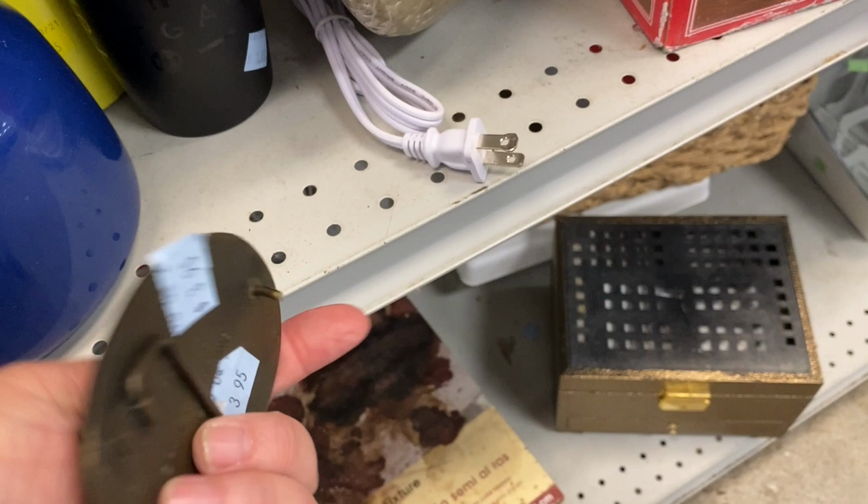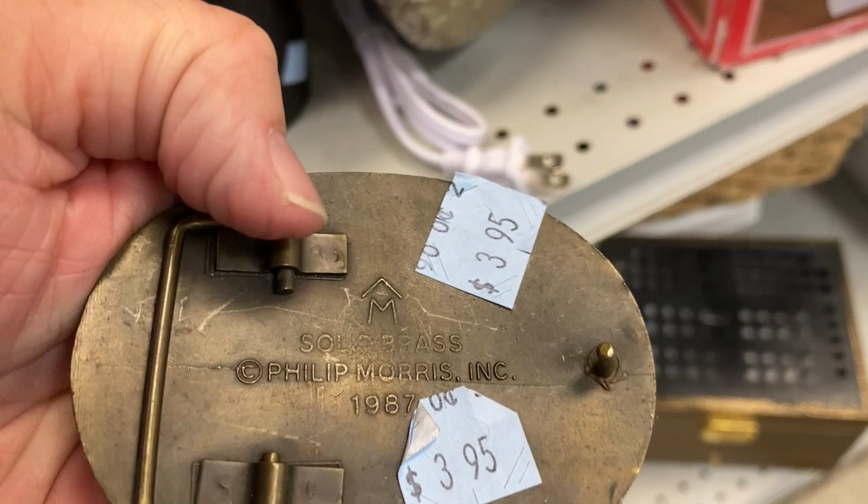I found this Marlboro belt buckle. It's made out of brass with the date 1987. Not a lot of value there, so I left it behind.